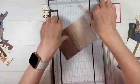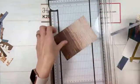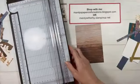There we go. All right, so just a tiny strip. Now we've got an extra little strip, and we can even use the blue side. So we'll keep that with all of our stash as well. So now we need a card base.